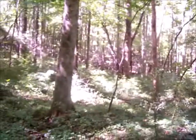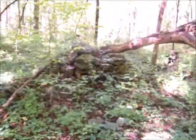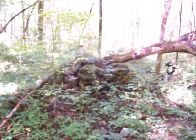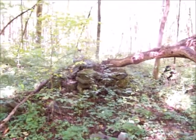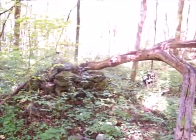Now I'm up behind the Sugarlands Cemetery, which is back that way, and we're at our third remote chimney of the day. We've passed a lot of other home sites, but as far as the chimneys that most people don't find very often.